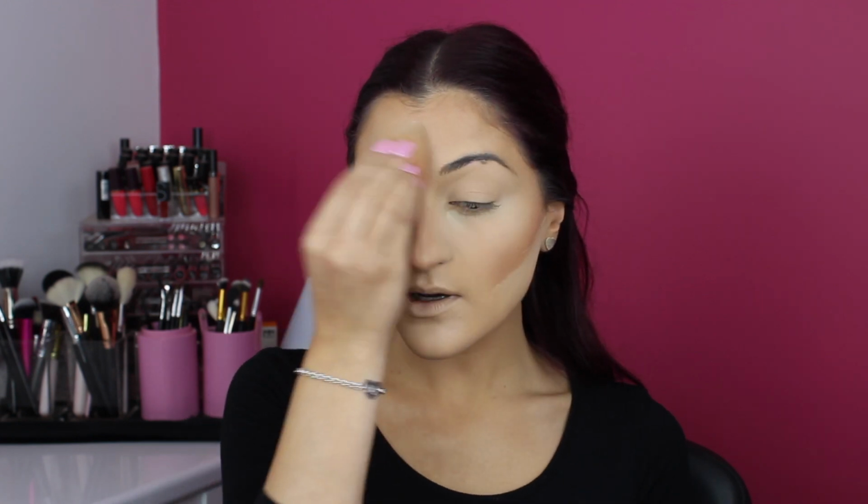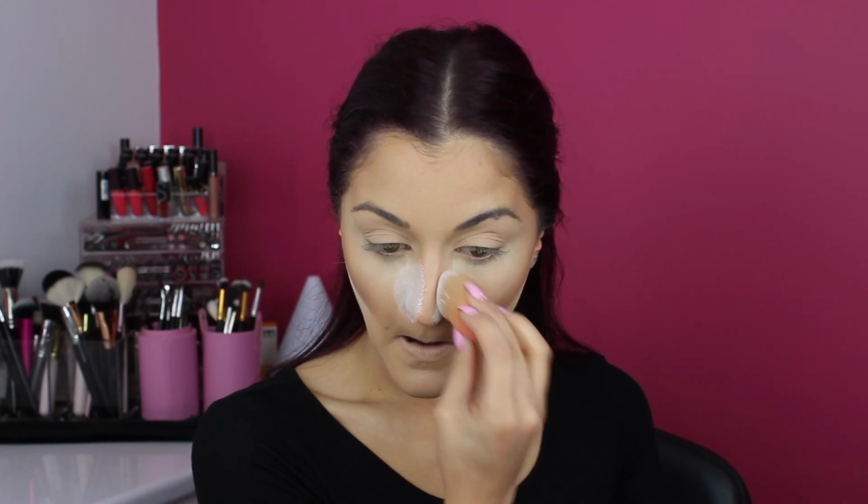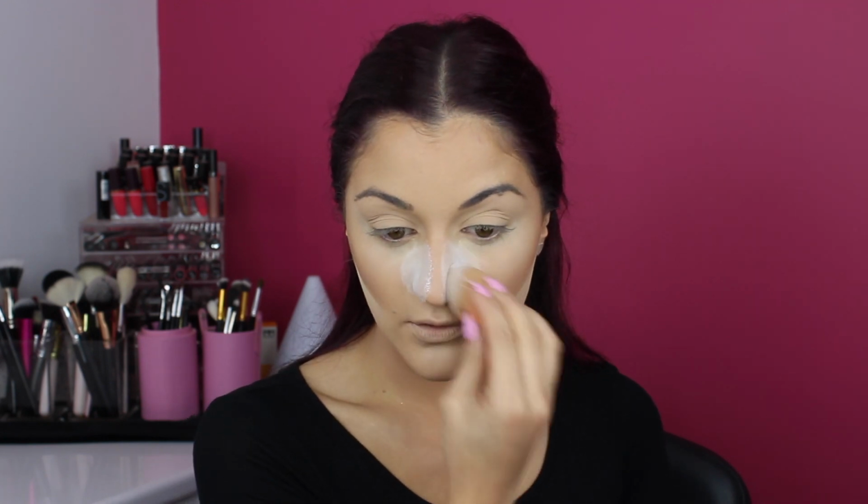Just gonna set the forehead as well. Alright, and then I'm gonna take my RCMA loose powder, and what I like to do with this is my special baking powder. So I do the sides of the nose and around my smile lines, and I find this is the only powder that will prevent smile lines from being created throughout the day. So for the nose, because I do get quite oily, I just press it down the sides like that, and make sure you're applying a bit of product, because that will be the only way it will hold. So this is a really good tip if you have oily skin or certain areas that are quite oily. Let it sit just like that.